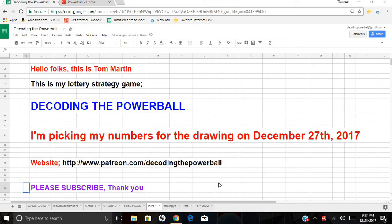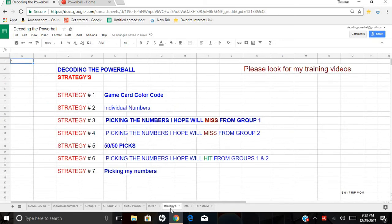This is my lottery strategy game, Decoding the Powerball. I'm picking my numbers for the drawing on December 27th, 2017. I have 7 strategies for my game, Decoding the Powerball. So strategy number 1, the game card color code.